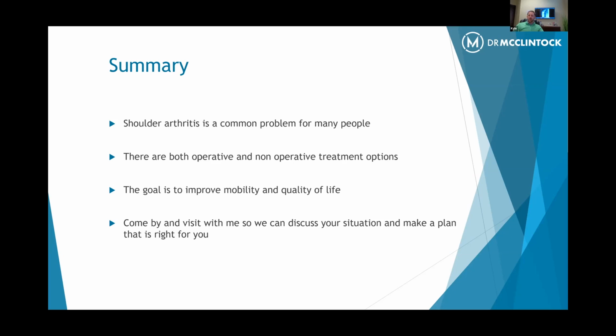So just in summary, this presentation was meant to be a brief synopsis of shoulder arthritis. It's a common problem. It's growing as our baby boomer population expands. We're seeing the number of shoulder replacement procedures performed in the United States every year really skyrocketing and taking off. And so this is a very common situation that a lot of patients find themselves in. There are really good options from a conservative treatment standpoint and surgical options to help address this pain once you've exhausted your conservative measures. And the goal is always to improve mobility and quality of life, whether that's through non-operative or operative management. So I hope some of this information has been useful to you today.